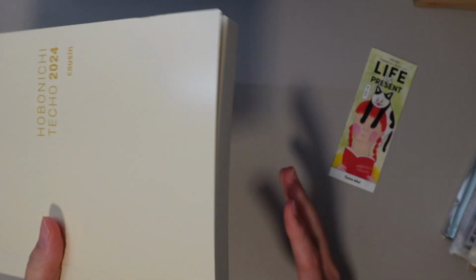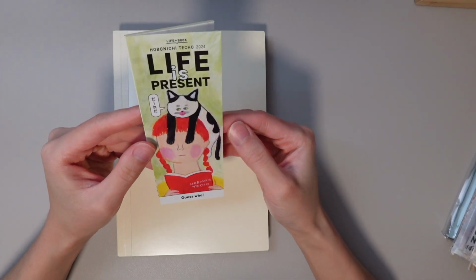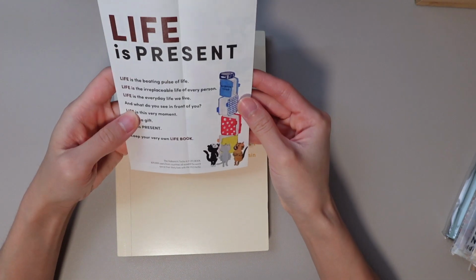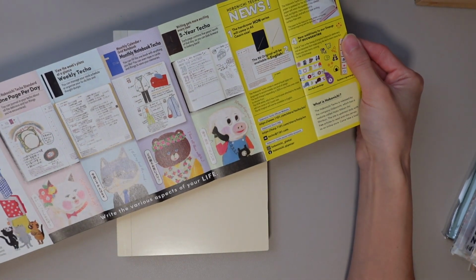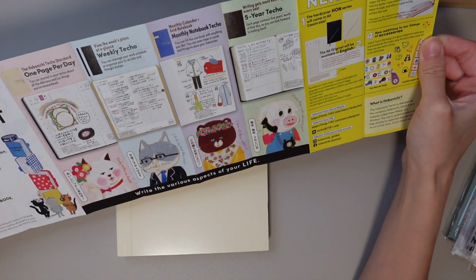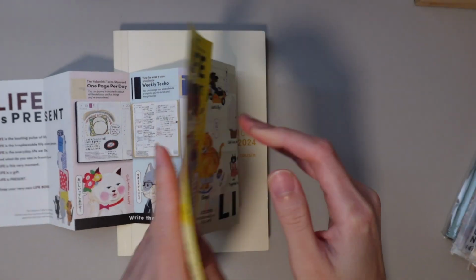I'm glad it made its way all the way back to America and the corners did not bend. So that is amazing. What's this? Oh, life is present. Oh, it's a little cat. Life is present. Keep your own very life book. Oh, that's so cute. It's Hobonichi's way of advertising the different tattoos.